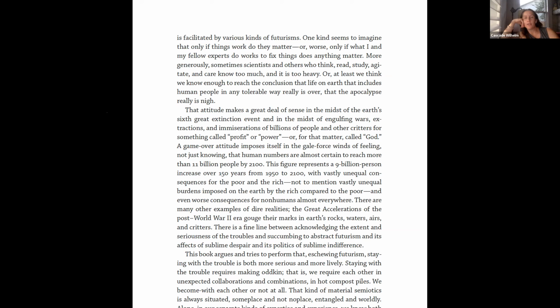A game over attitude imposes itself in the gale force winds of feeling, not just knowing, that human numbers are almost certain to reach more than 11 billion people by 2100. This figure represents a 9 billion person increase over 150 years, from 1950 to 2100, with vastly unequal consequences for the rich and the poor, not to mention vastly unequal burdens imposed on the earth by the rich compared to the poor, and even worse consequences for non-humans almost everywhere. There are many other examples of dire realities. The great accelerations of the post-World War II era gouge their marks in Earth's rocks, waters, airs, and critters.